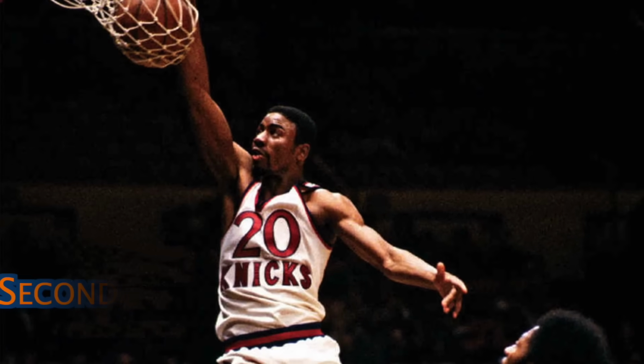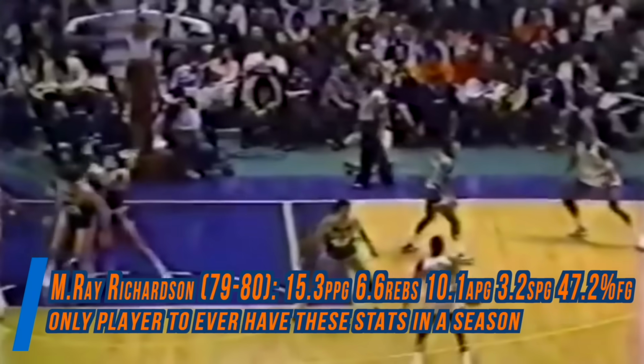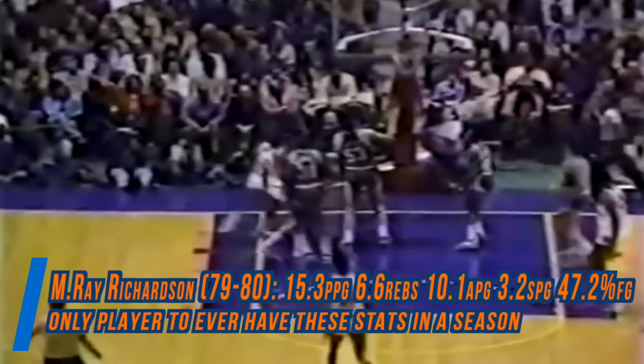Now on to the second unit. The backup point guard is the 6'5" star Michael Ray Richardson. He was a remarkably fast combo guard who could finish at the rim, but who could also make flashy passes for his teammates. He wasted no time having an impact in New York, and in just his second season in the league, he was already a monster statistically, as he led the NBA in assists and steals in the same season, while averaging 15 points and 7 rebounds.